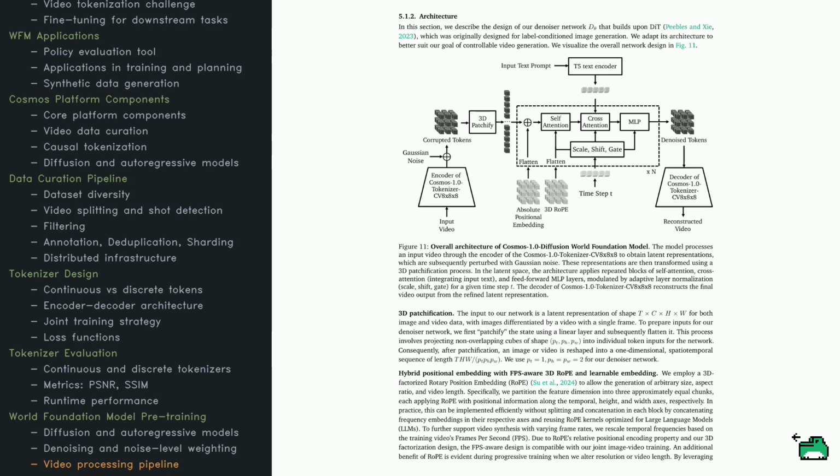Next, let's explore the architecture of the diffusion-based WFM. It starts by tokenizing video frames, injecting Gaussian noise, then denoising them. The denoiser draws inspiration from earlier image generation models and adds special twists for video, such as 3D patchification to handle space and time blocks. Hybrid positional embeddings incorporate both time and space, accommodating varied frame rates and resolutions. Attention mechanisms handle text prompts, and advanced layer normalization fine-tunes the outputs. Altogether, it's a powerful pipeline that turns noisy latent representations into crisp, high-quality video frames.